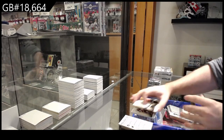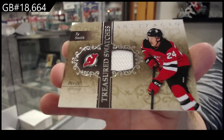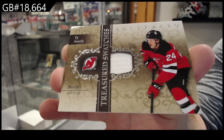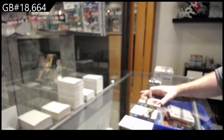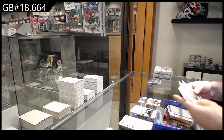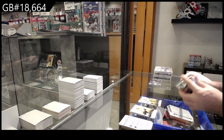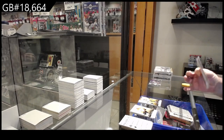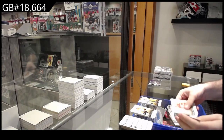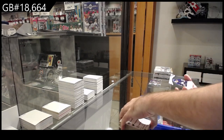We've got a treasured swatches. Ty Smith for New Jersey. Ty Smith. $4.99 for Vegas of Marc-Andre Fleury. 1-0. Nice. Woo, very nice. Clear cut. Not Young Guns. Clear cut rookie.